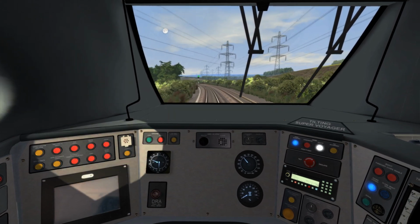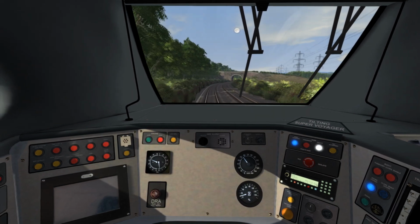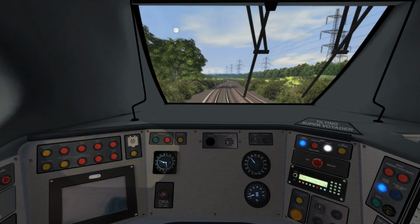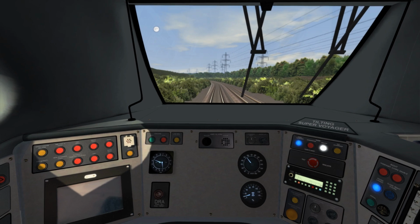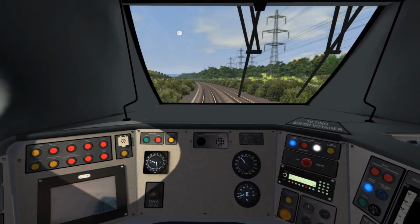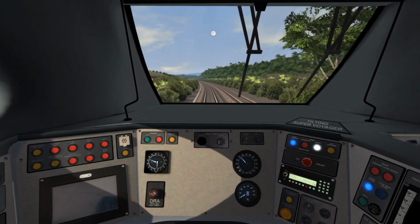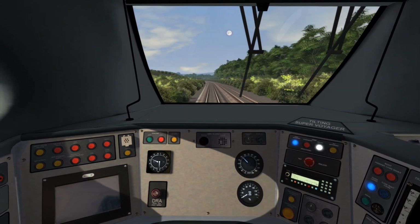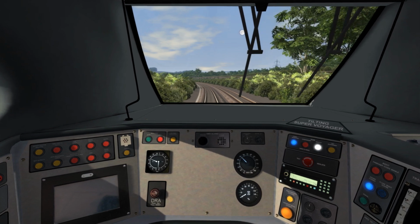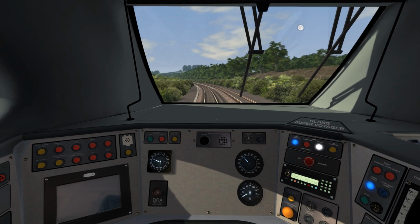At this signal, we've now got just over 3¼ miles to go to our stop. The gradient has now shallowed and levelled out a bit, so I'm just giving us a little bit of power now. We'd slowed down to around 50 miles per hour, so I just wanted to bring us back up towards 55.